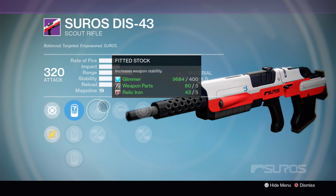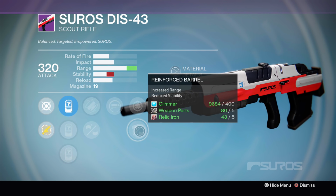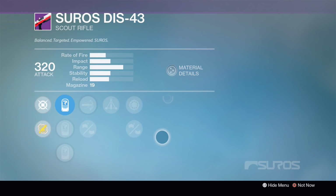Alright, roll number 2 does have SPO-28. It's got Fitted Stock, Feather Mag, Spray and Play, Snapshot, and Reinforced Barrel. Just kind of an odd choice there for Reinforced Barrel. It's a scout rifle. It's already got maximized range, so really you're not getting too much use out of that.